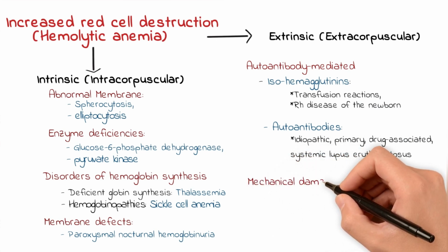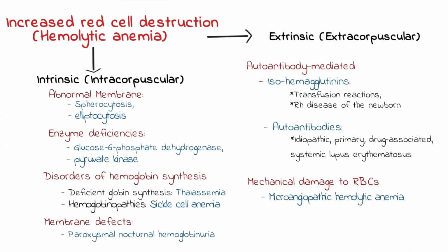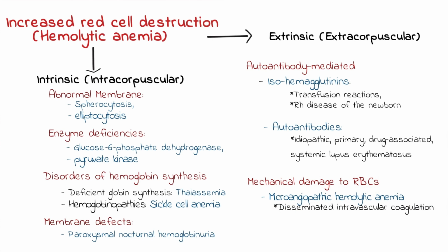Mechanical damage to RBCs, microangiopathic hemolytic anemia, conditions like disseminated intravascular coagulation, cause red blood cells to be damaged as they pass through small blood vessels.